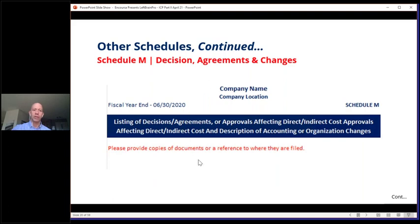When you have the Schedule M, you will want to provide copies of the documents or a reference to where that information is found, right? So if it's a change in policies, procedures, if there, for example, has been an update to the accounting system, an update to the treatment of costs, all of those things need to be referenced in here.